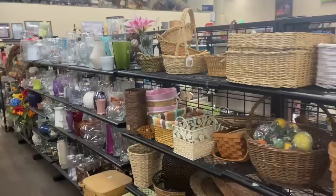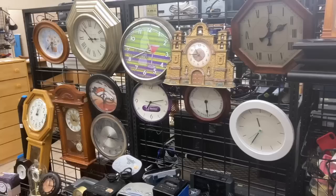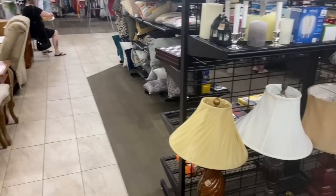Let's go down this row of vases and baskets just to see if anything old might have come through. But I don't see anything other than basic floral stuff this time around. Another wall of clocks, all newer ones. It's funny considering how many people don't use clocks anymore, how many new ones are still being made. Furniture does not look like anything exciting and old today. Yvonne said she has gotten some nice lamps and occasional pieces out of here.